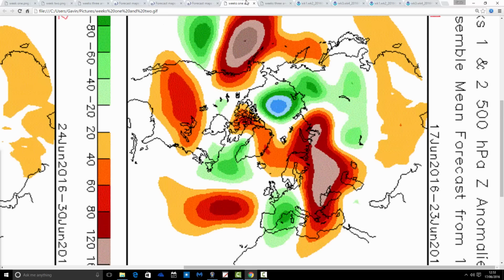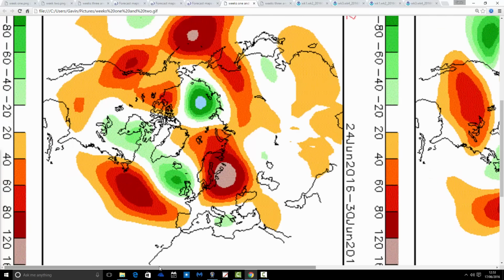How does CFS V2 see things going? Well, this is the 500 millibar height anomaly for the coming week, again 17th through to 23rd of June. And we place the trough to the south, a ridge through the central Atlantic, and the jet stream is going like that. So very close to what the JMA is doing there for the coming week. It is a relatively changeable week coming up.